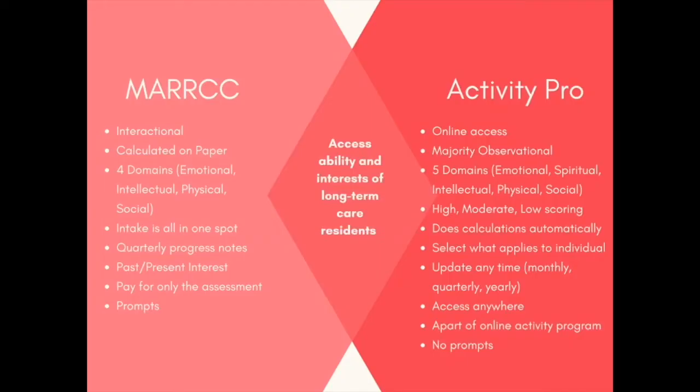So here's a comparison of the two assessments. They do have some things in common and some things that are different. Both assess the ability and interests of long-term care residents. They focus on the domains of health, and they're fairly easy to access. The differences between the two is based on how they are scored, so whether that's manual or automatic, and who can administer the assessment. Activity Pro can be used by anybody, no matter if they have training or not.